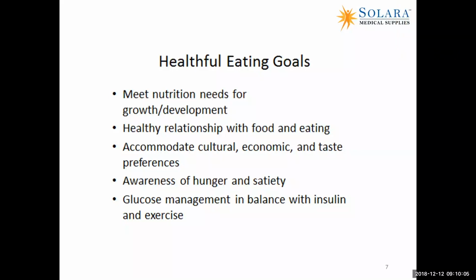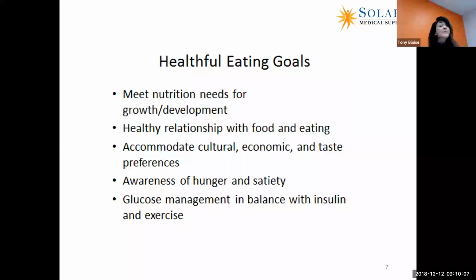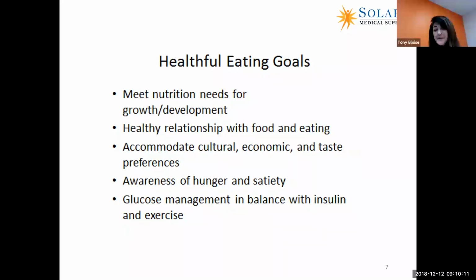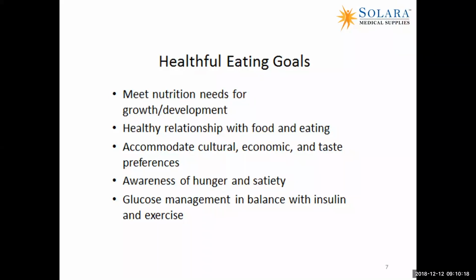The last two bullet points are very interesting to me because over the course of the years of working with diabetes, I clearly remember early on in my career when we actually didn't even have glucose meters. People would need to eat even when they didn't want to. Children would be told to eat even if they were not hungry, just to make sure they weren't going to get into a dangerous situation with their balance of insulin and their blood sugar levels.